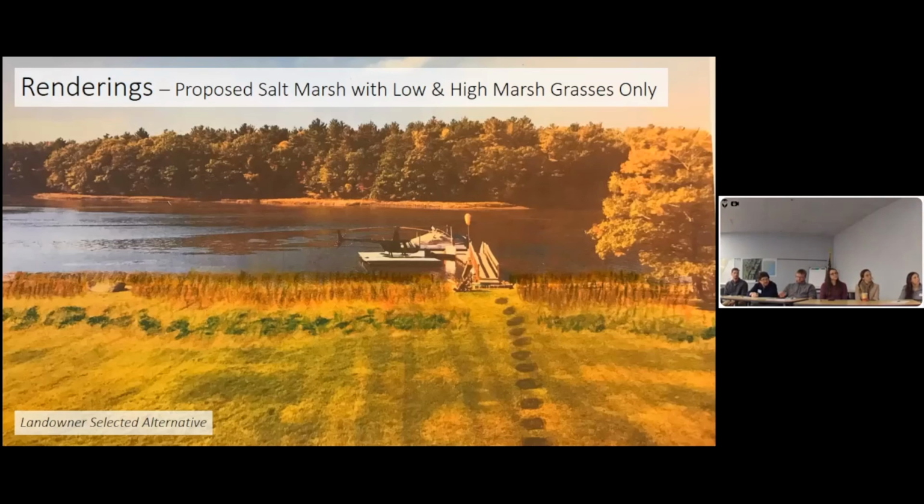So I'm going to start with actually the rendering and design that the landowner approved and selected. So here we're looking at what the low marsh grasses would look like in the orange, yellow, green, and then eventually high marsh closer as you're looking at the photo. We did, though, also discuss some other opportunities, both to mix a residential landscaping along with some more tidal buffer possibilities. Those were not selected, but I'll just show a couple of those quickly.